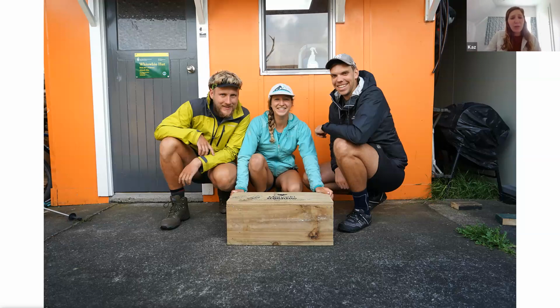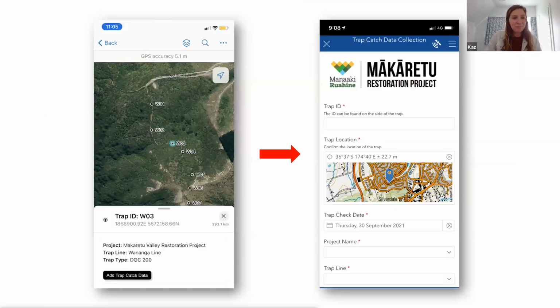The main way we work to protect the whio is through trapping in the Ruahines. This is a mountain range just outside Palmerston North. Most of the traps are these box traps that you see in the photo here. These need to be rebaited monthly, and they can only catch about 1 to 2 pests at a time. We recognized a need to map their data and enter data from the field, since all they were using was Google Sheets and GPX files for the trap locations.